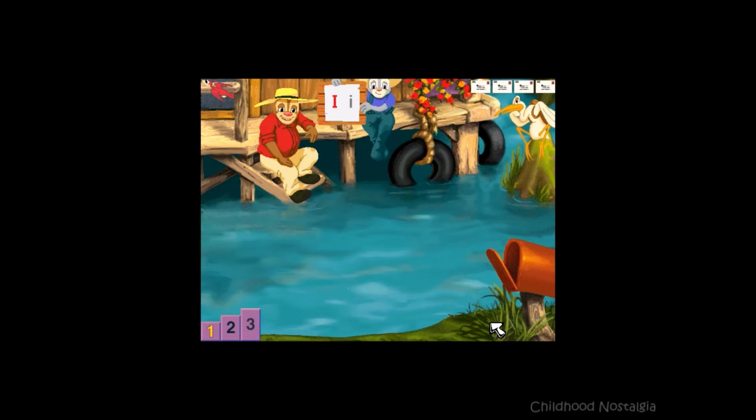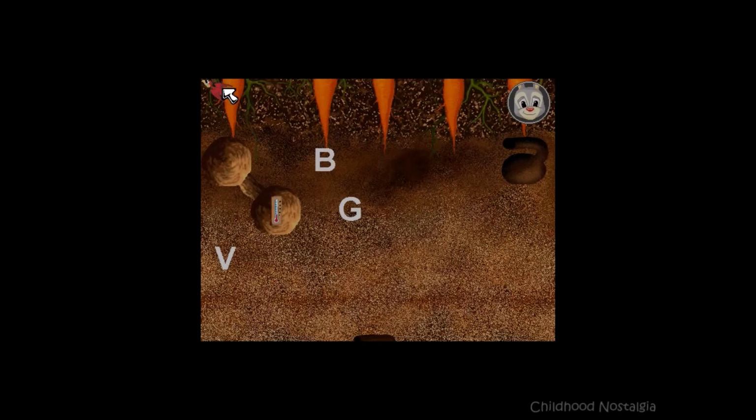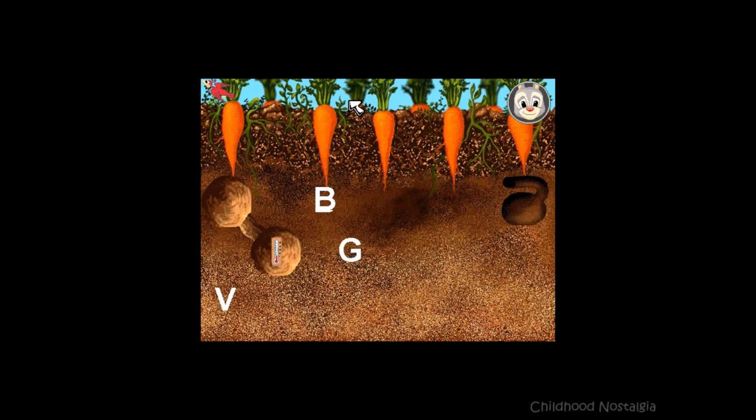Now, what was that clue again? Oh, yes, I remember. I wish I could send Einstein with you to look for the treasure, but since he probably would just get in the way, I buried a toy that begins with the letter that makes the B sound, so you can remember your grandpa and his long-legged friend here. Start digging when you get to the letter that makes the B sound. Then you'll know the treasure can't be far. Hooray, hooray, you've got a clue. But now it's all up to you.